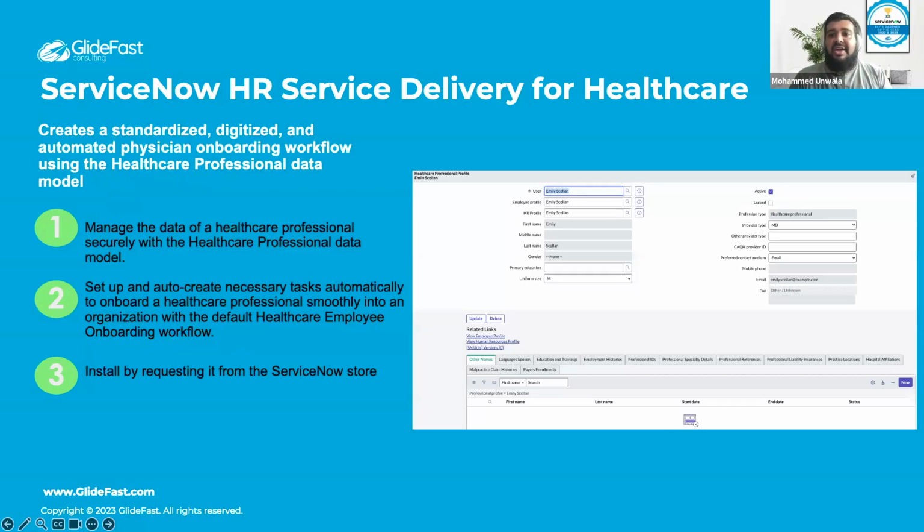So without further ado, we can dive into our first feature, as I said, the HR Service Delivery for healthcare. This application really enables you to see the full picture of all the required onboarding information during and after a physician onboarding. And as I mentioned, this is a new application in the Xanadu release.